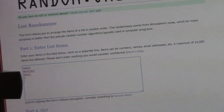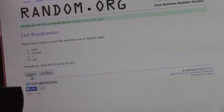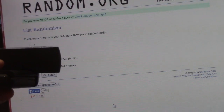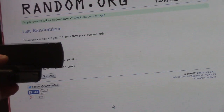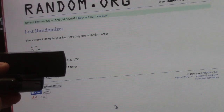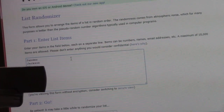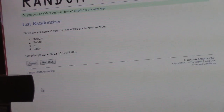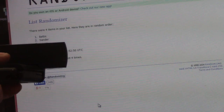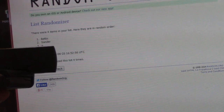David Carr, Murray, Mettenberger, and I put one in just so we have four units. Four times. Once, twice, three, four. Nobody gets it. Just kidding. Mettenberger gets it. He's the closest to the top. Zach Mettenberger. Four times. All right, next we got Barry Sanders, Bo Jackson, Jerome Bettis, four times. Once, twice, three, four. Jerome Bettis gets that one. Four times. Jerome Bettis, Barry Sanders, and Bo Jackson.